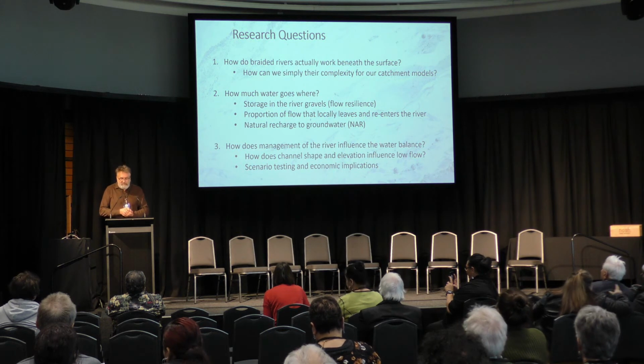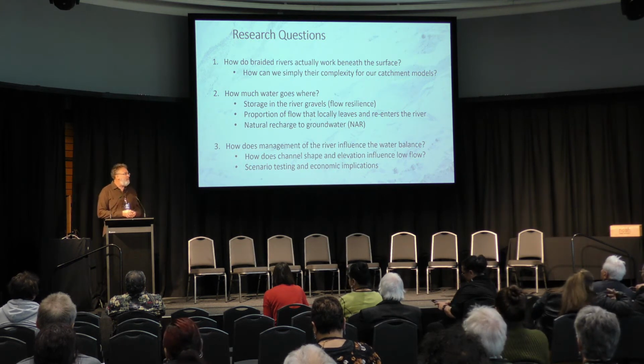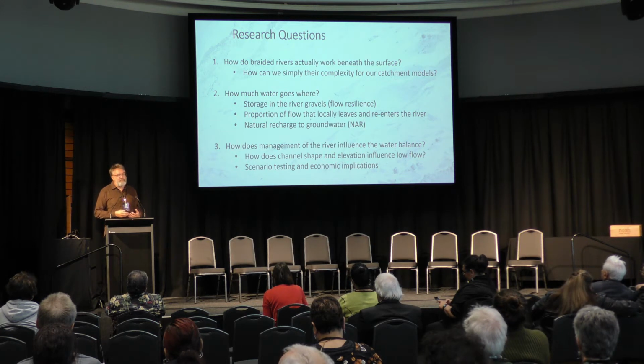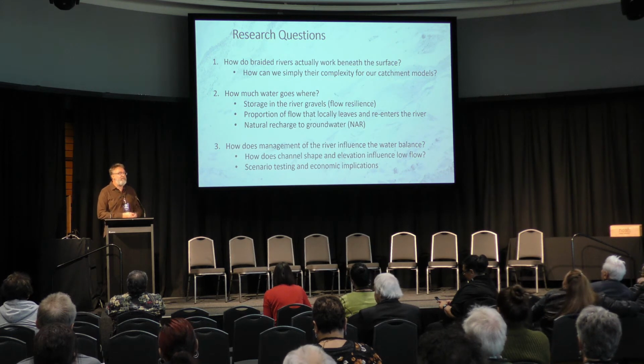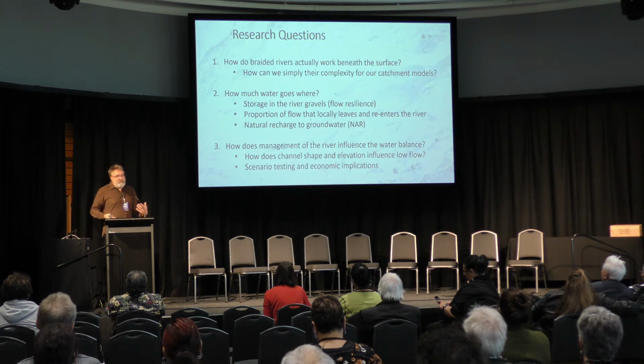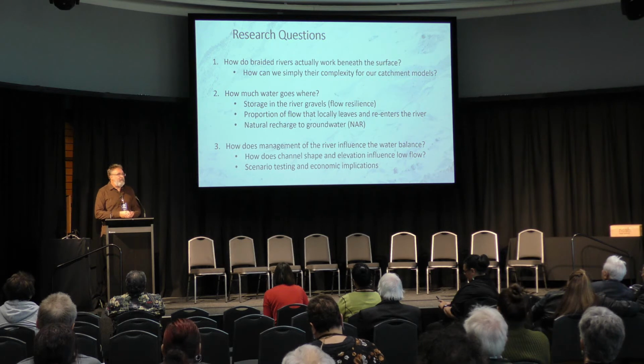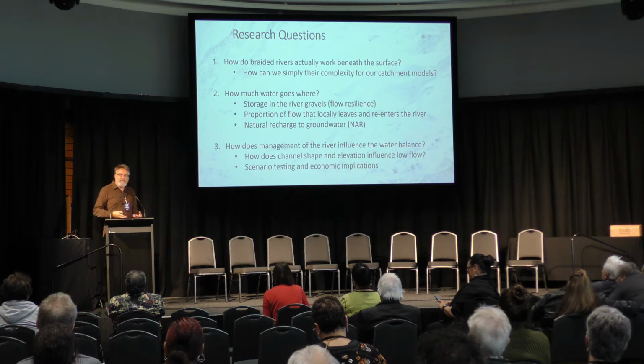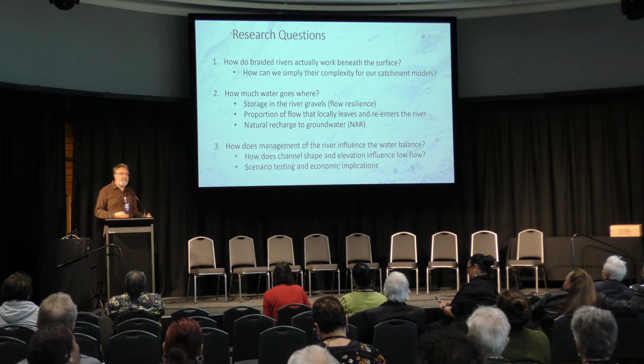So I have a few research questions, and our program is primarily about understanding how these sorts of rivers work underneath, how they work in the subsurface. And there's a lot of modelling of these types of rivers which is done to inform policy decisions at the regional council level. But I have to say that these models don't actually represent these rivers particularly well, because we don't really understand how they work. So if we can understand how they work, then we're in a position to actually be able to model them.